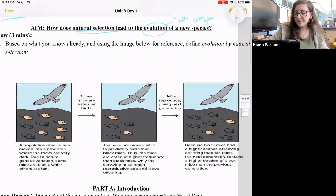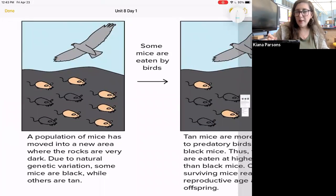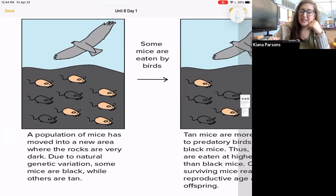So this first picture shows a bird and some mice. And the bird is flying through the sky and the mice are on some sand. And it says, a population of mice has moved into a new area where the rocks are very dark due to natural genetic variation. So there's a variety in the genes. Some mice are black while others are tan.